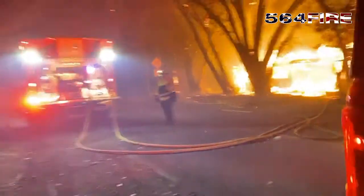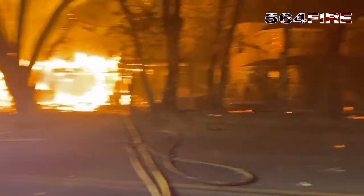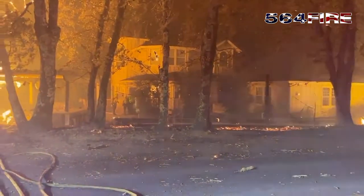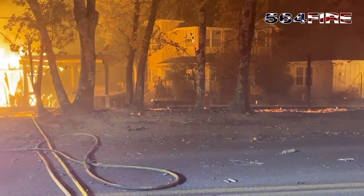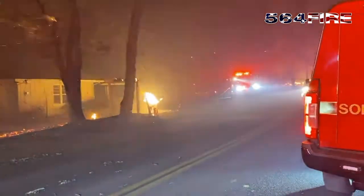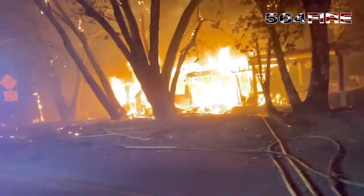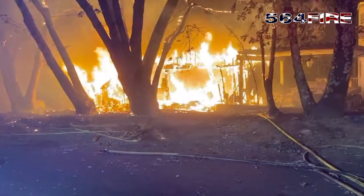When they start to whistle is when you really need to get excited about that tank. As long as they're venting, it's not too bad. Can't start putting water on that tank unless you can continually put water on it until it completely cools down. It's best just to let it alone. They don't have enough water for that.